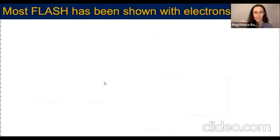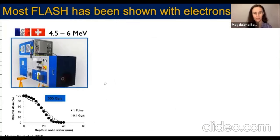So, up to now, flash was mostly being shown with electron beams. And for example, there is a number of machines. The first one would be the Oriatron and Kinetron machines that deliver 4.5 to 6 MeV beams. And those were the original machines that the flash effect was observed on.